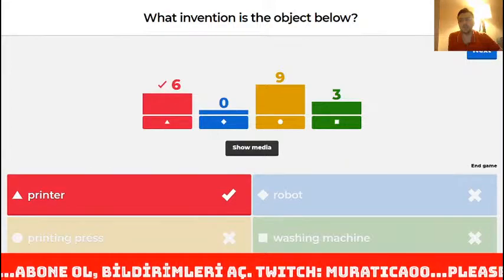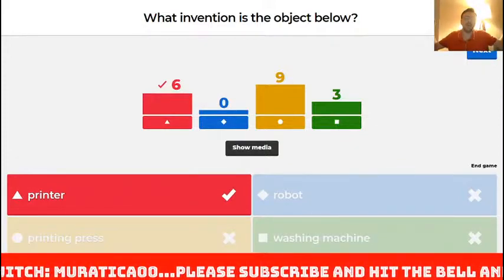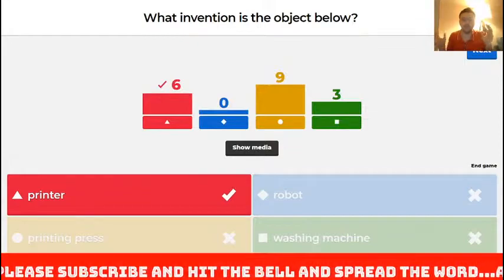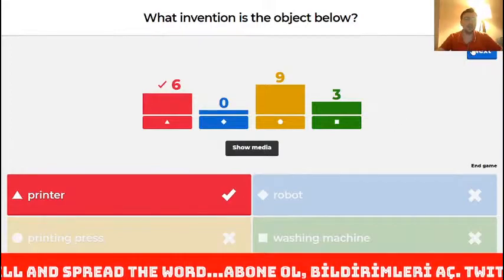Okay, the correct answer was printer, and it was not the printing press. Printing press is larger, okay? So this one is smaller and narrower, and for that reason, it was just a printer. And let's see.